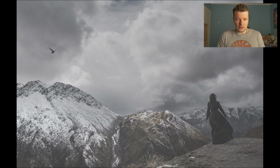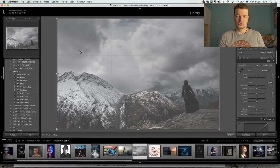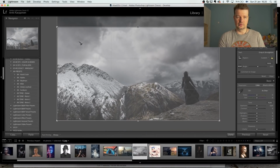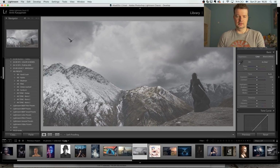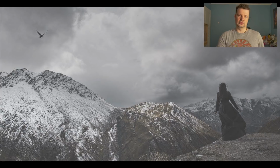Then a conceptual portrait. Washed out colors, washed out contrast. There's nothing bad to say about this. This could be a painting. It might be even stronger to get more of a panoramic picture. You can see that it changes, because then this will bring more of a diagonal line when you crop it slightly.